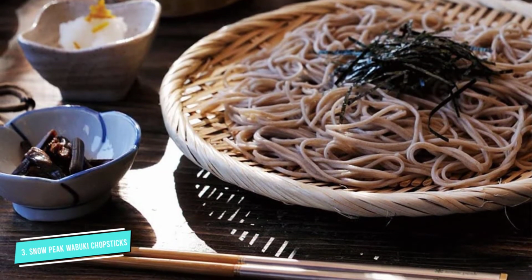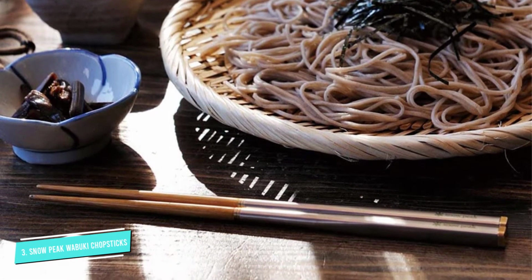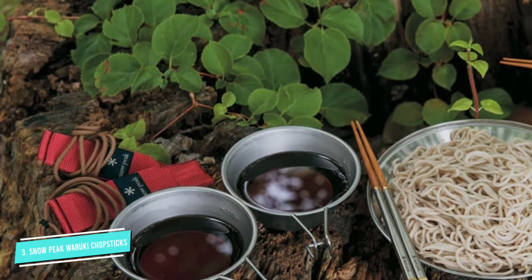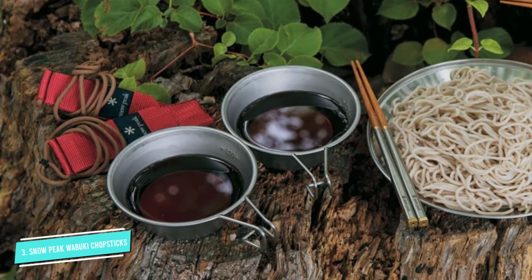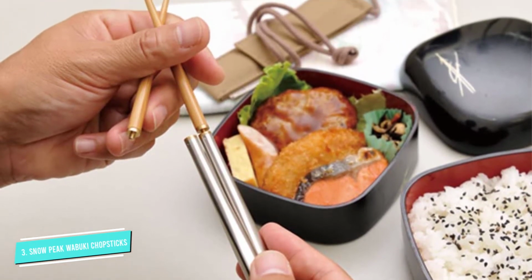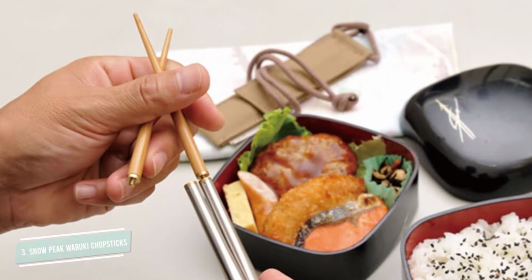Made of bamboo and stainless steel, the Wabuki chopsticks by Snow Peak have an innovative nesting design that allows the wooden half to slide inside the steel section and collapse to a length of 4.5 inches. The bamboo tip is naturally microbial, making it ideal for camping or road tripping when hand washing isn't always immediately available. Just wipe down well with a wet cloth.